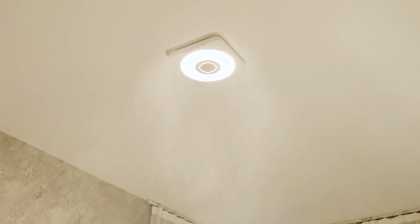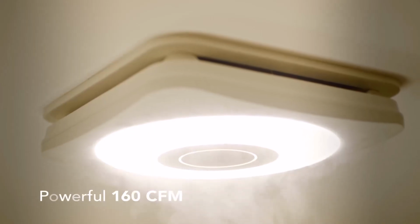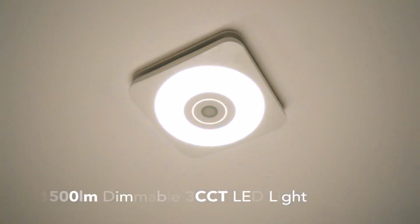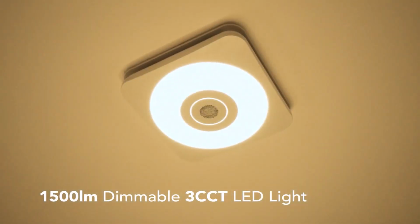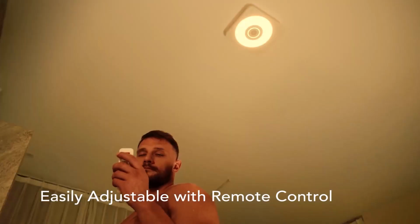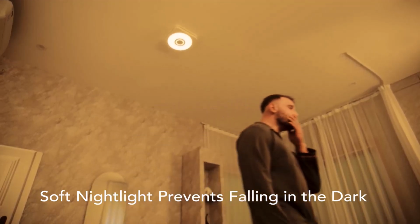Whether you're battling humidity in a cramped space or need that game-changing upgrade for your spa-like retreat, these fans are here to revolutionize your daily routine. Get ready for a review that's as energetic as it is informative, packed with specs, real-life benefits, and installation tips that will turn your bathroom into a breath of fresh air.